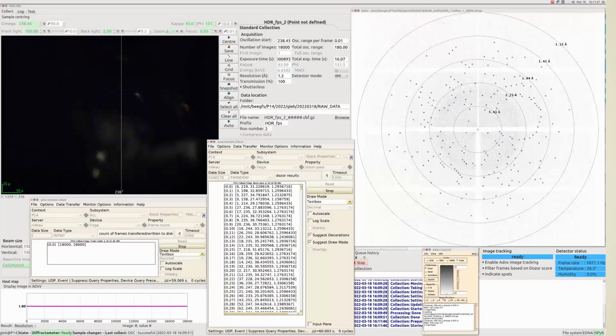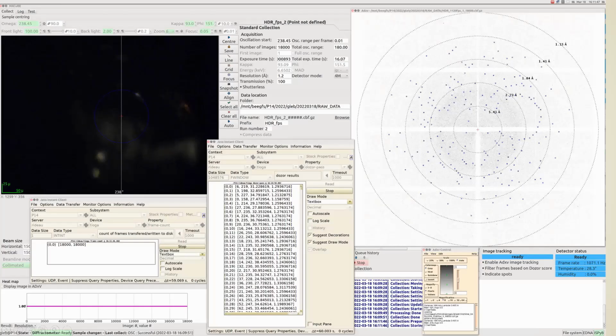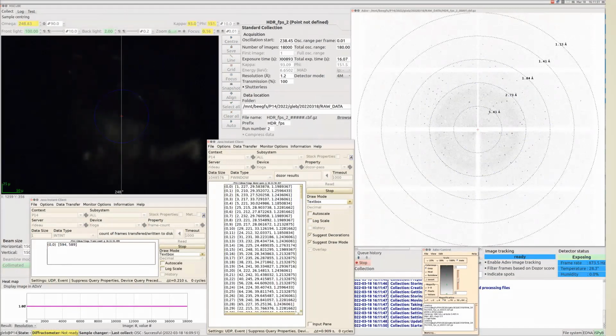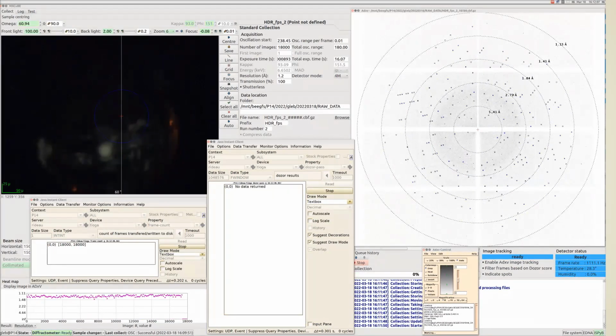And I hope this video works. So this is how running at maximum frame rate looks like, at P14. So what we have here is ADXV, MXCuBE, and the status of the detector. It is connecting, it's exposing now, and the frame rate of the transferring and processing of frames.